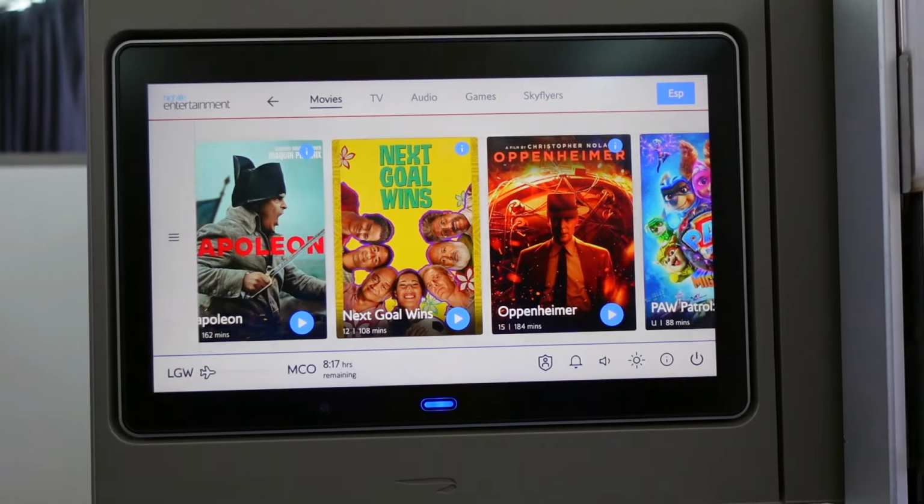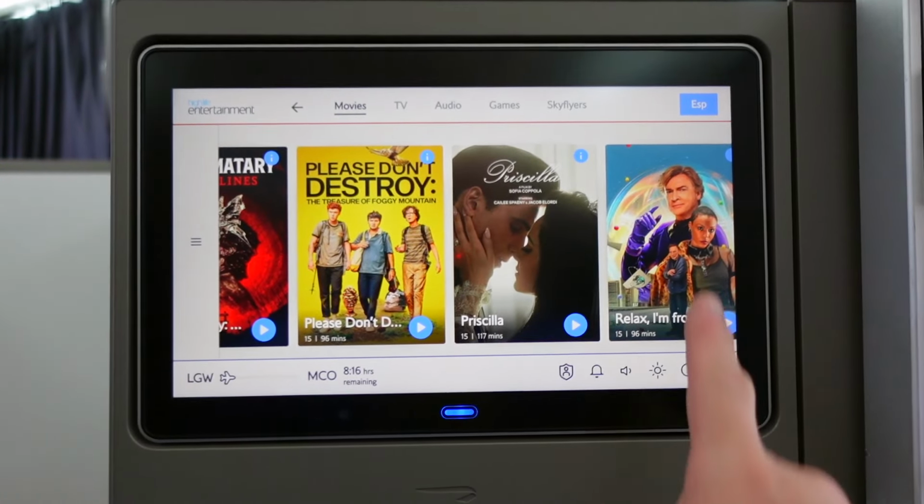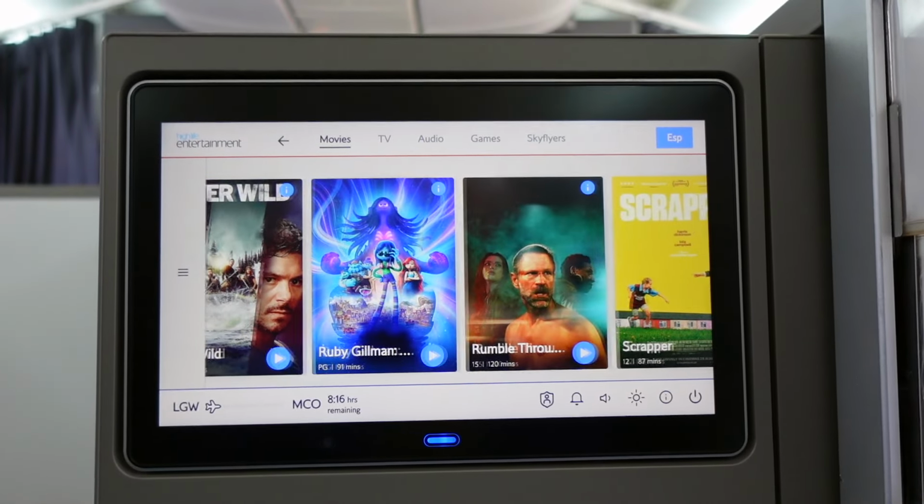So we're sitting up here now. I'm going to try and do a little bit of editing on the flight today. I filmed our pre-travel day yesterday. I'm going to try and get that edited. There's a couple of films that I want to see. I've spotted Oppenheimer is on there. It's 3 hours long. I'm not sure I'll make that.